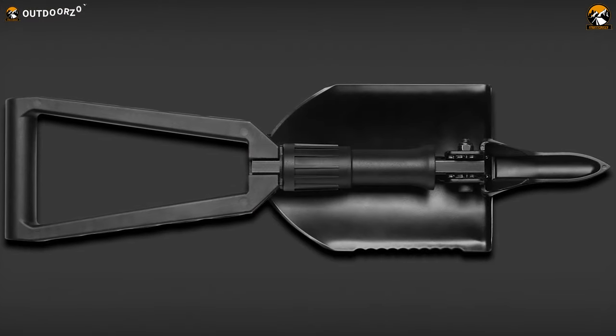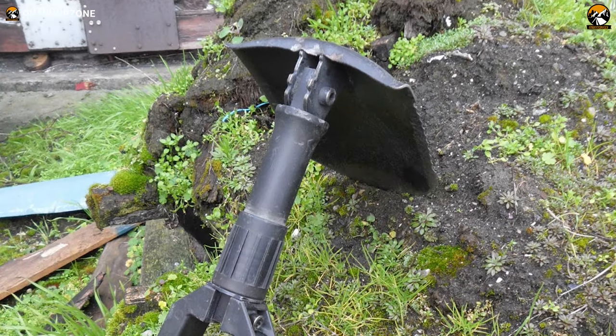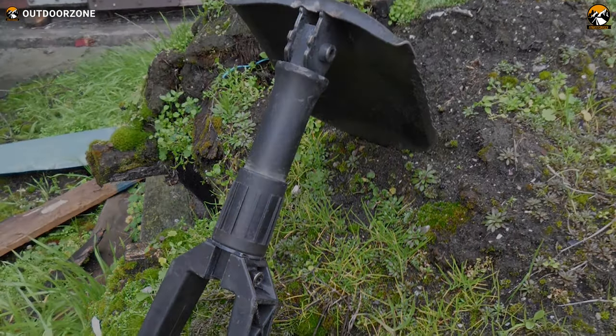The Gerber E2 Folding Spade is ideal for using in the garden, outdoors, hunting, or any other tough job.